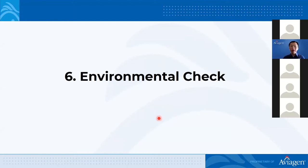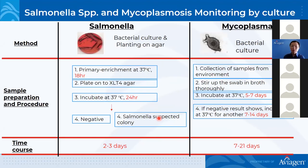How about environmental check? Immediately, people will start thinking about culture, okay, or maybe something like ATP detection. Yeah, culture is possible, but very time consuming, okay. And also, there are many failures from the culture, because when you transfer a sample with the transfer media, with the transferring temperature and the time going to the lab, most likely the etiology agent will not survive, but it survived very well in the chicken.